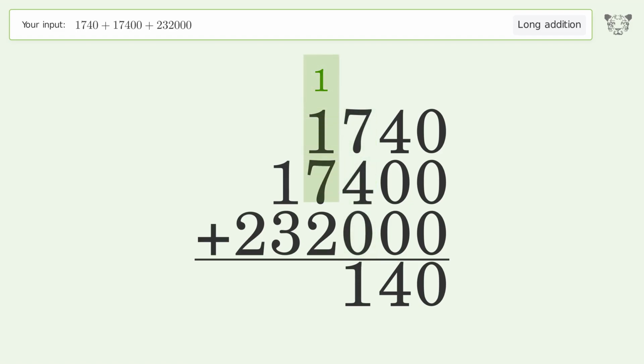1 plus 7 plus 2, equals 11. Carry 1 to the 10,000s place. 1 plus 3, equals 5. Write 2 in the 100,000s place. And so the final result is 251,140.